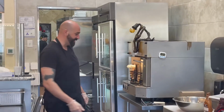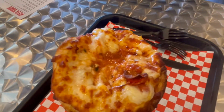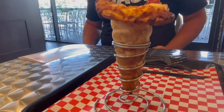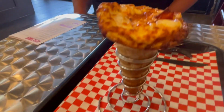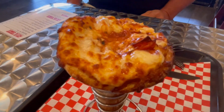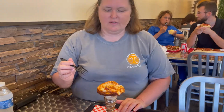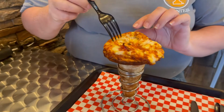When it comes out, it'll be done. Alright. Yes, you see a pizza. Yes, you see a cone. This is one of the most unique creations I've ever seen. So cool. Cindy's getting ready to try it. Let's see how it is, Cindy. Alright, let's see.